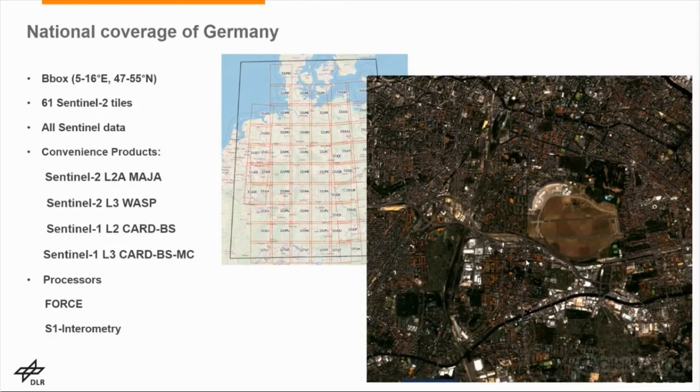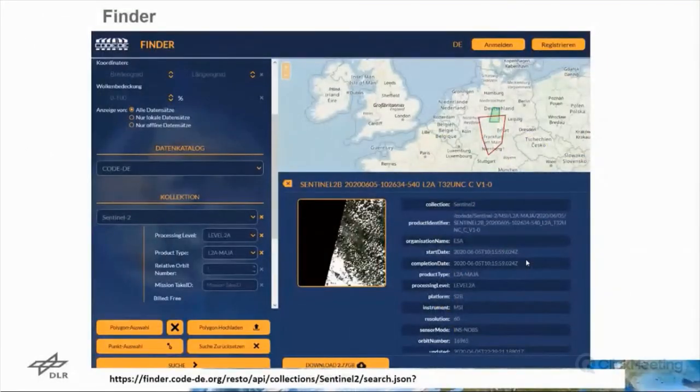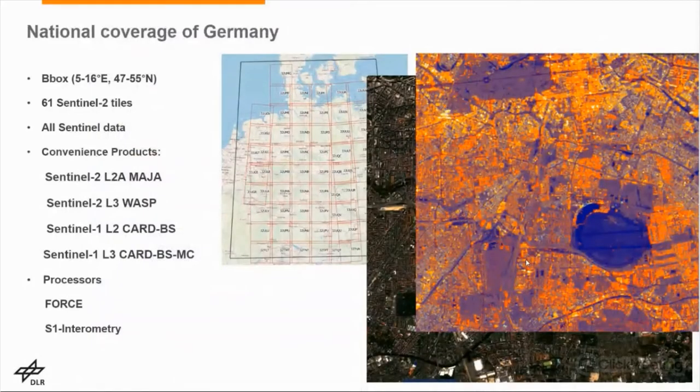So this is a monthly composite of the MAJA processed, atmospherically corrected images. This is Level 2A WASP from an area around Berlin. This is a convenience product that we wanted to have, these monthly composites, which CloudFerro have implemented for us. Next click, next image, is a monthly composite from backscatter data from Sentinel-1, same area. So these are products that we wanted to provide the users for ease of use. Next slide, please.